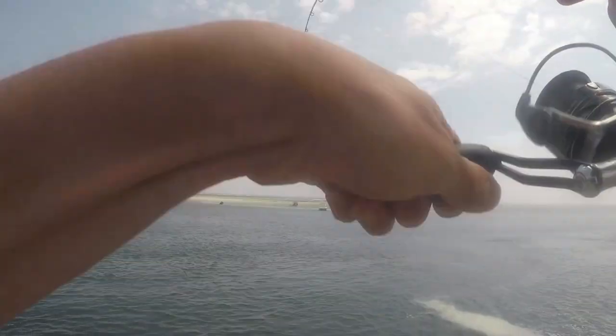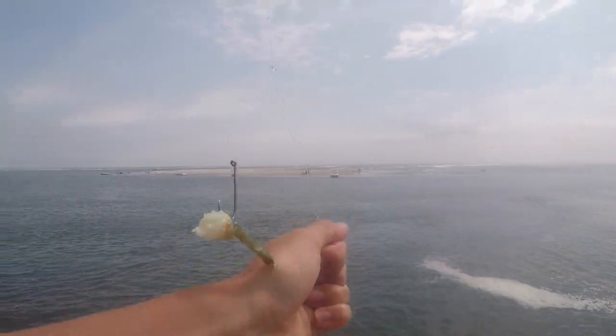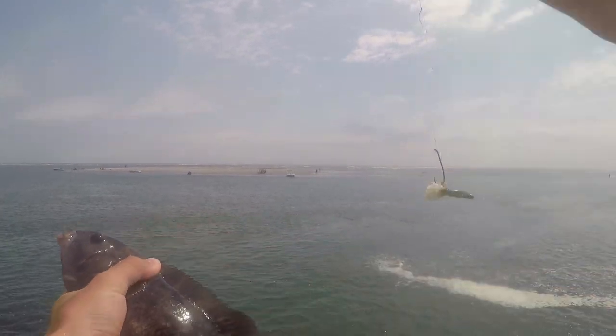Fish on. Well, that's the biggest one. All around this size, like 6-7 inches. Whew. See ya, dude.